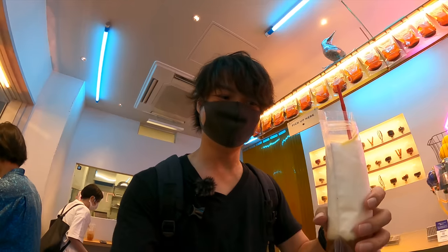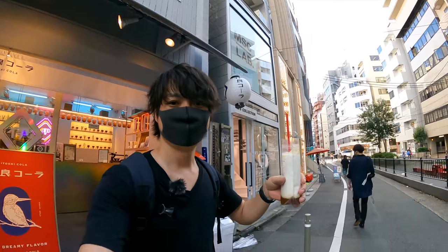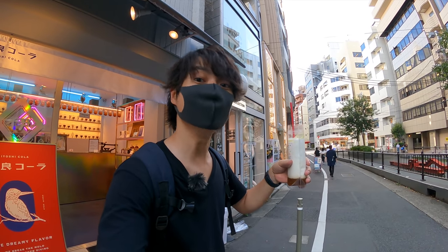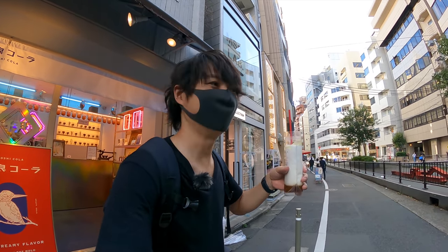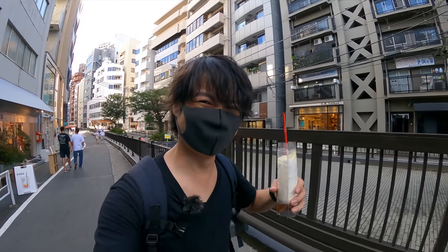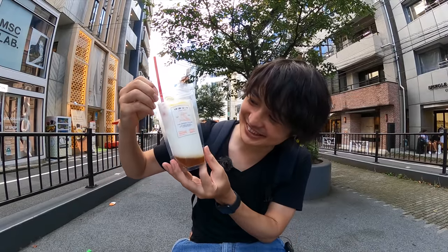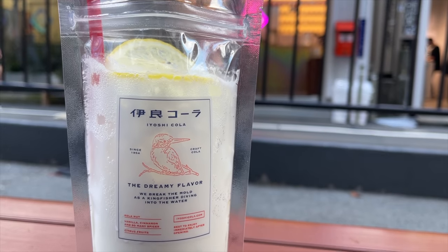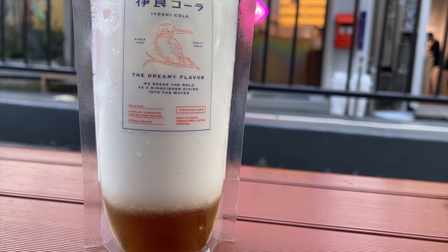Here we go. That's interesting. So I read it as a milk cola, but actually it's a milk cola. Well, it's the same. Anyway, let's try it. Let's make kanpai with this milk cola. This is milk cola. The price is 600 Japanese yen compared to regular Coke. Definitely it's expensive. Maybe this is the most expensive Coke that I have drunk.